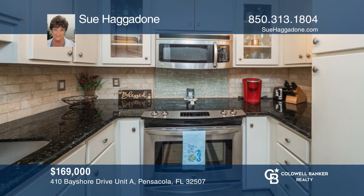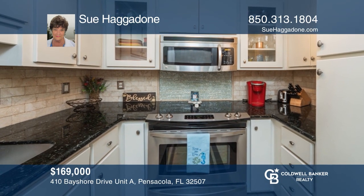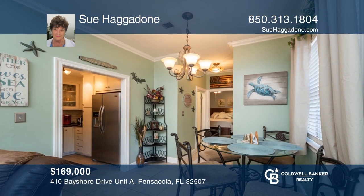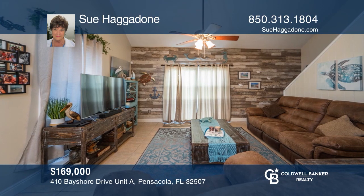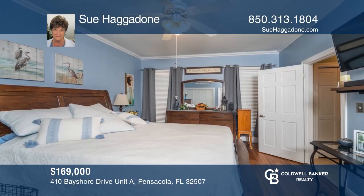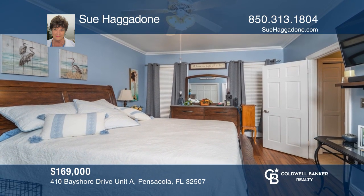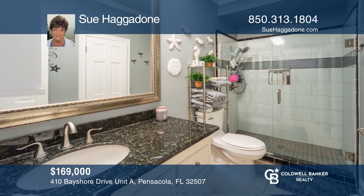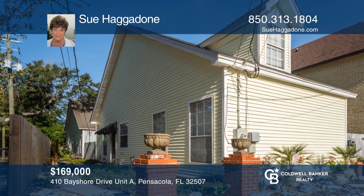Once you enter this 2-bedroom, 2-bath cottage-style home, you will not be disappointed. Located near downtown, this home offers a galley-style kitchen with all the appliances included, granite counters, and tile backsplash. Enjoy tile in the living areas and hardwood floors throughout. The downstairs master suite offers two closets and a large walk-in shower. Ready to take the next step in obtaining your future home? Contact Sue Hagedun to find out how.